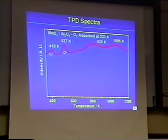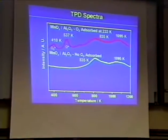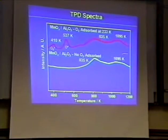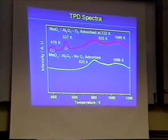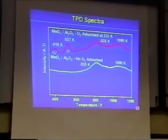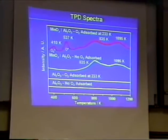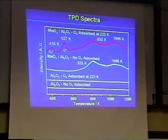And how we know this is that when we look at the manganese on alumina sample without any ozone adsorbed, we essentially see those peaks in the TPD trace. And we know that this is the feature from bulk manganese oxide reduction because when we look at the alumina for both the ozone adsorbed and no ozone adsorbed, we do not see any features.